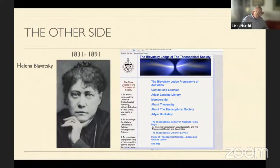Blavatsky was a daughter of a German-Russian family. She was the wife of a Russian general, and with him she traveled all over the vast empire. And eventually they separated, and Mrs. Blavatsky claimed that she spent years in Asia, particularly in Tibet. And there she met monks who had taught her a special wisdom, a way of thinking about the world around us and about human life.